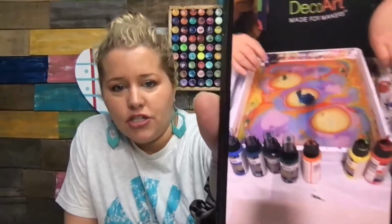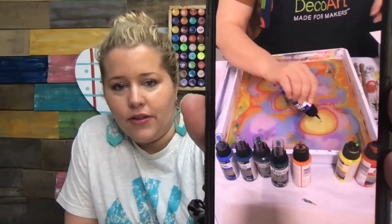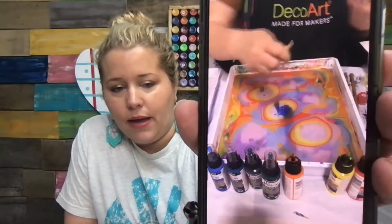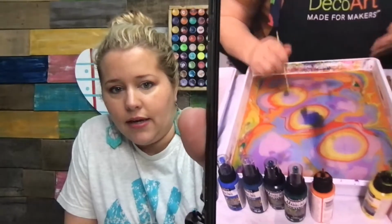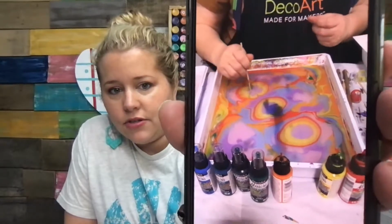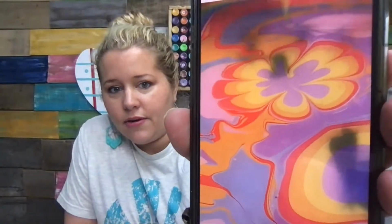So essentially, she's dripping the paint into a water trough, and that little trough is included in the kit. And then once she drips the paint, she takes a little wood bamboo stick and pops the air bubbles and stuff. But then also you can manipulate the ink on the surface, and she's making flowers. I'm going to zoom in here in a second. There you go. Now you can see. Do you see the flowers?